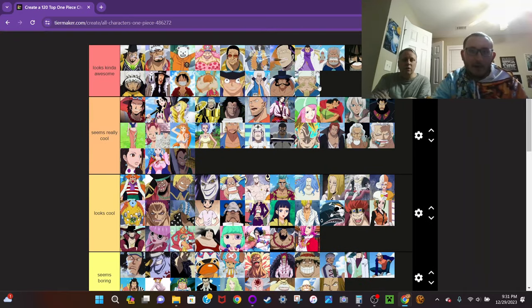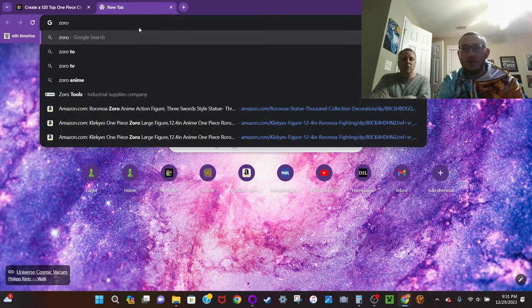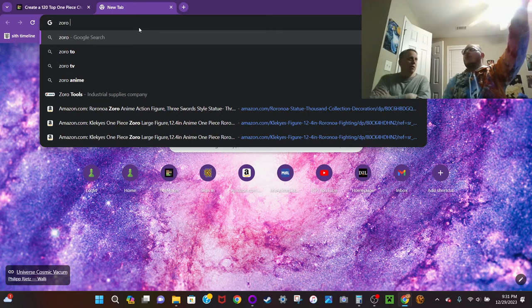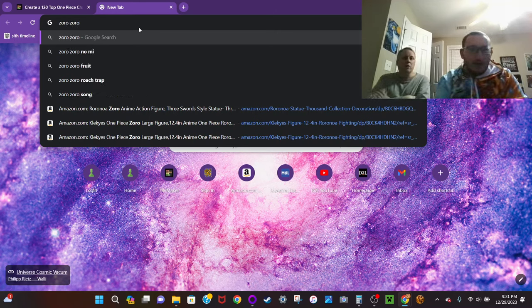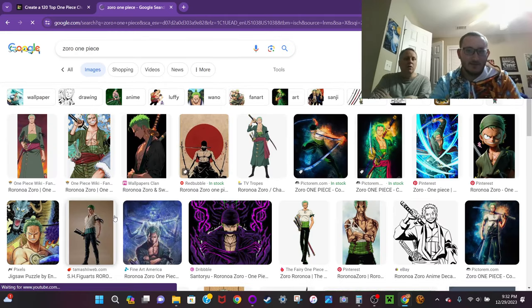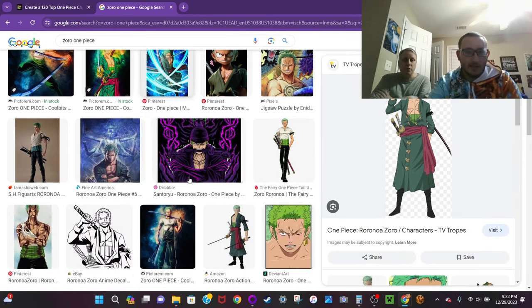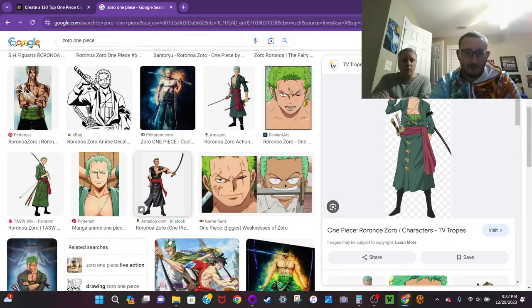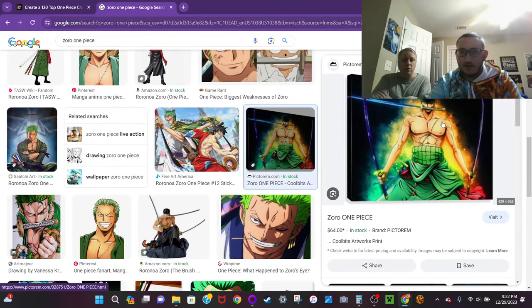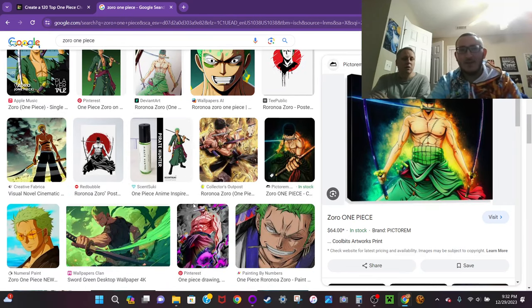All right. Okay. We save the best for last. We have my favorite character in the whole of One Piece. It's the one I have the poster of and the one I have the figure for. This is Zoro. There are so many awesome pictures we could look at for this. You have the classic one, where he's got the three swords. He doesn't need one. But it's the mask of Zorro. He doesn't need one, though.